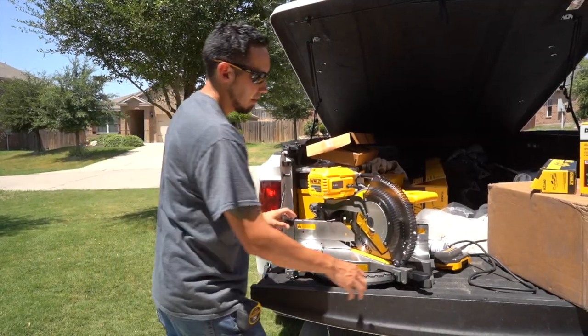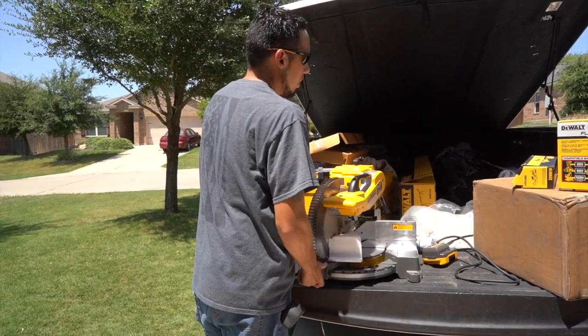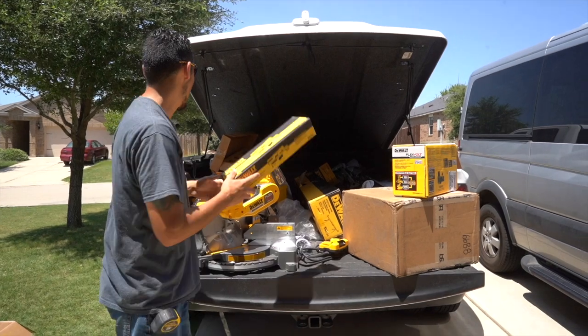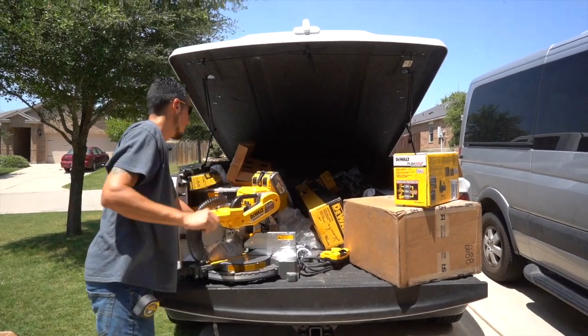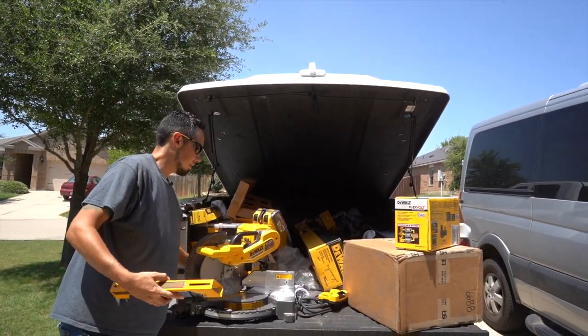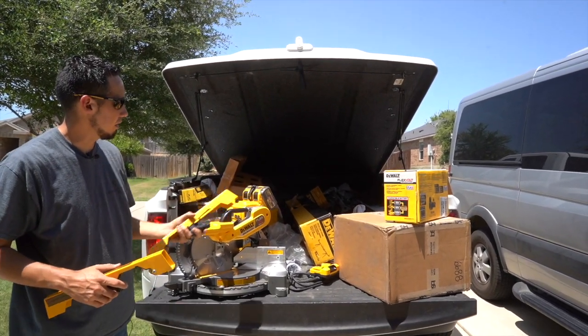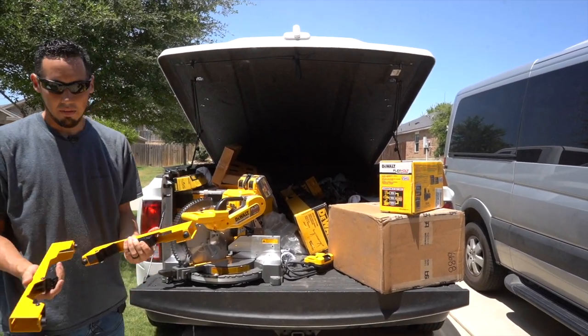So, pretty basic Flexvolt. You can either use it corded or cordless. These are the support brackets. I already opened that. I'm going to be mounting those. These are the brackets that come with the miter saw stands that you can see right there. And these are great brackets.